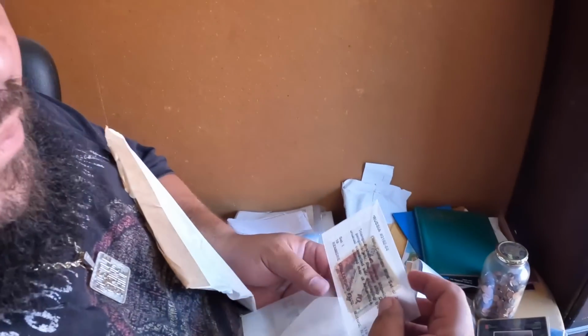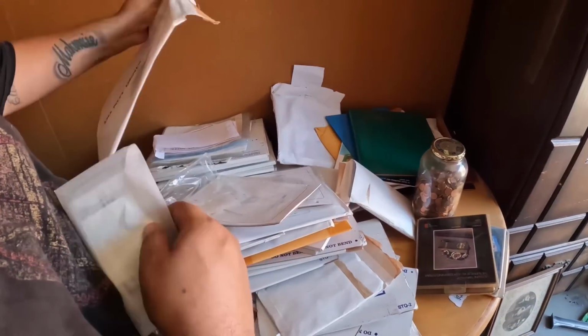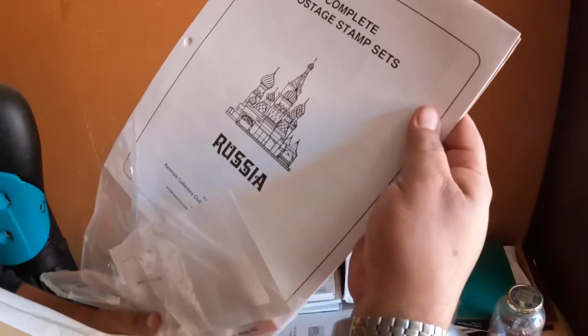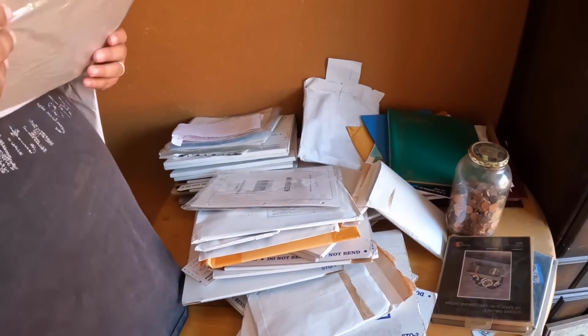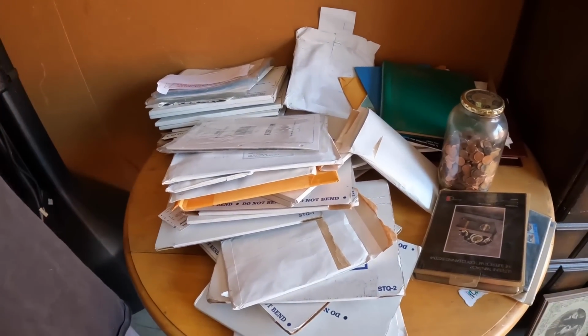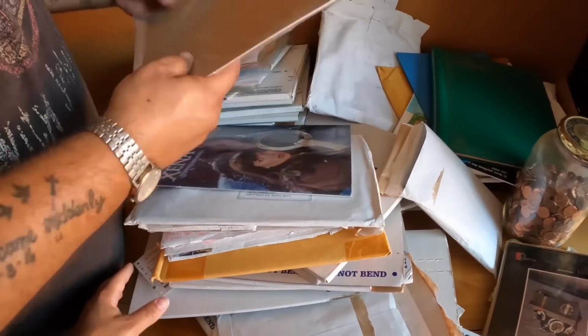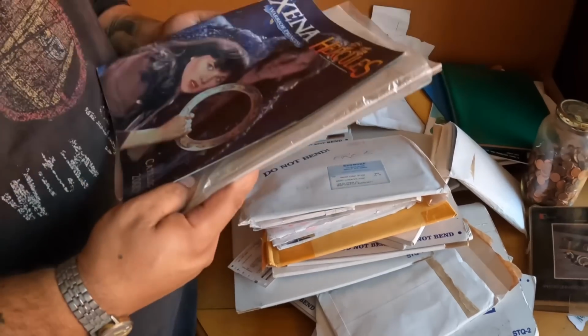Seven, eight, nine. I feel like that last one should have come out. Whoa. Russian stamps. So I'm guessing the sets like this are going to be one full set. And that makes it that much easier because all I gotta do is look up this right here. And I guarantee you it's going to show the whole collection, value-wise, everything right there. Oh, don't bend them. The whole freaking collection. And then these are going to be, look at it, something like that. Complete postage stamp.